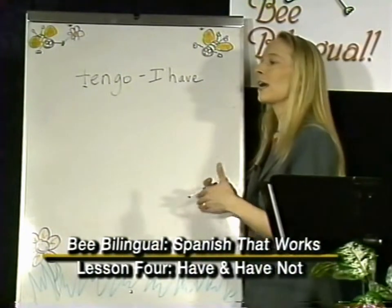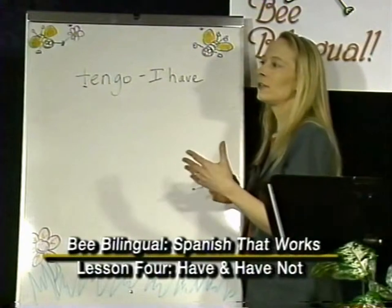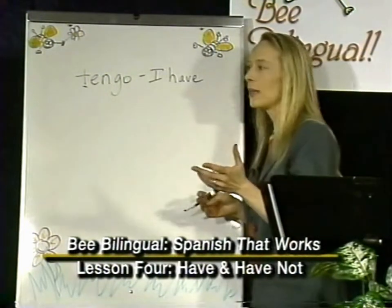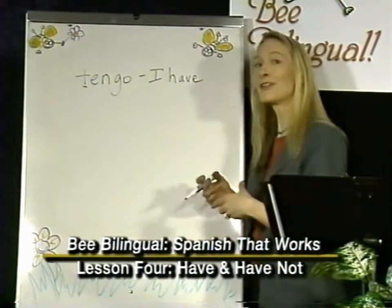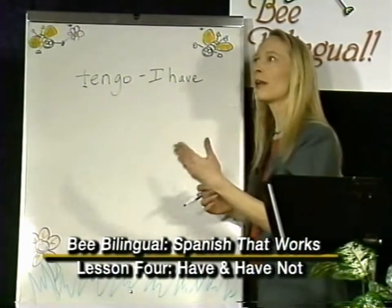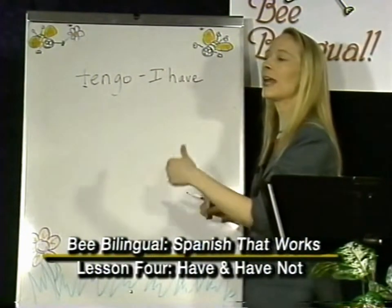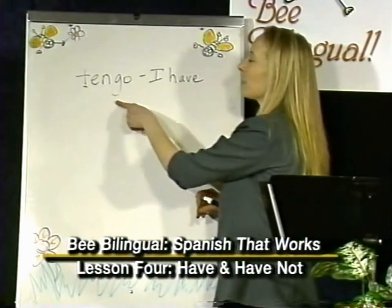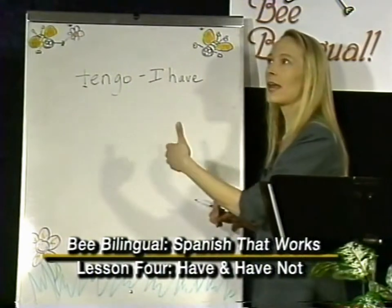Now, think about that. Can I have this dance? Imagine yourself in a dark cafe in Argentina and you hear some music and someone comes up to you, an attractive stranger, and says, "Can I have this tango?" And so you associate the sound tango with I have. So when you try to remember later, you look at tango and you think, oh, tango, that was like, can I have the tango? It means I have. All right? And then when you're thinking of how to say I have, then you think I have a tango, tengo.